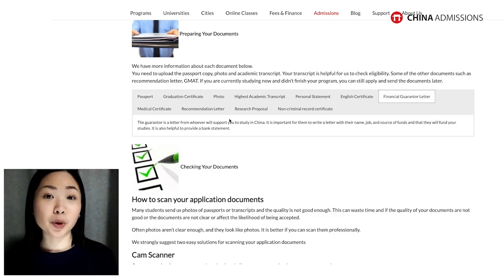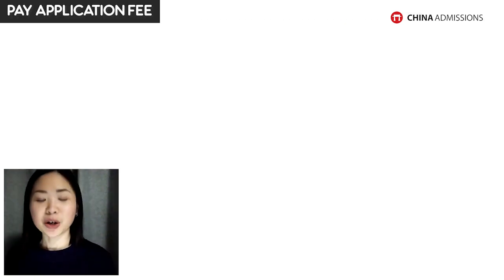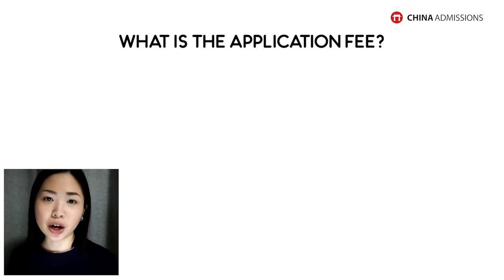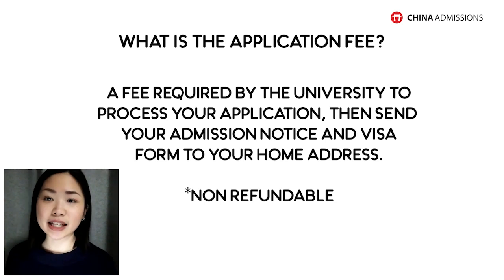After you have uploaded the documents, the last step is to pay the application fee. The application fee is required by the university in order to process your application and also to prepare and send your admissions notice and your visa form to your home address. One important note is that the application fee is non-refundable. In any case, if you want to withdraw your application, or if your application is rejected, or for any other reasons, the application fee is non-refundable.